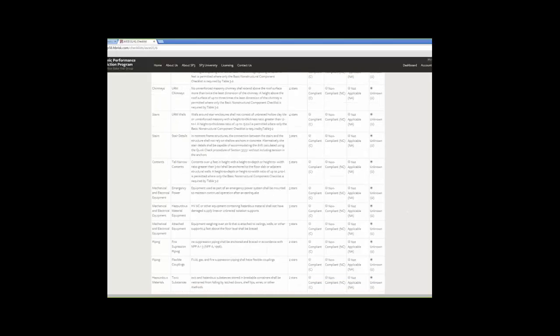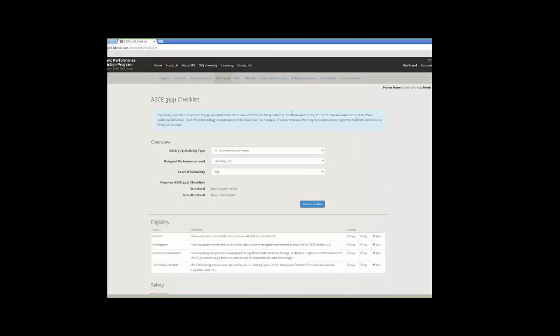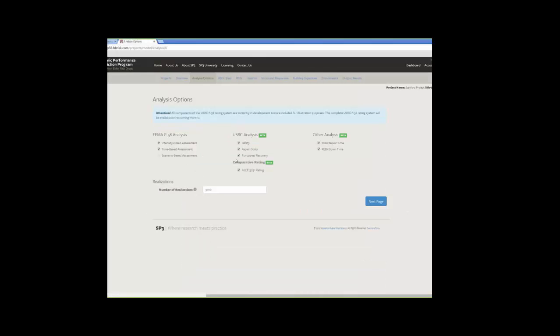So then it dynamically gives you your rating, right? Since everything's unknown, it has 1 star for everything, but as you complete the checklist, then it'll dynamically give you your 3141 rating here at the bottom. So that's just a sort of FYI aside. Let's go back to analysis options, and we don't need that here, so let's just move on.